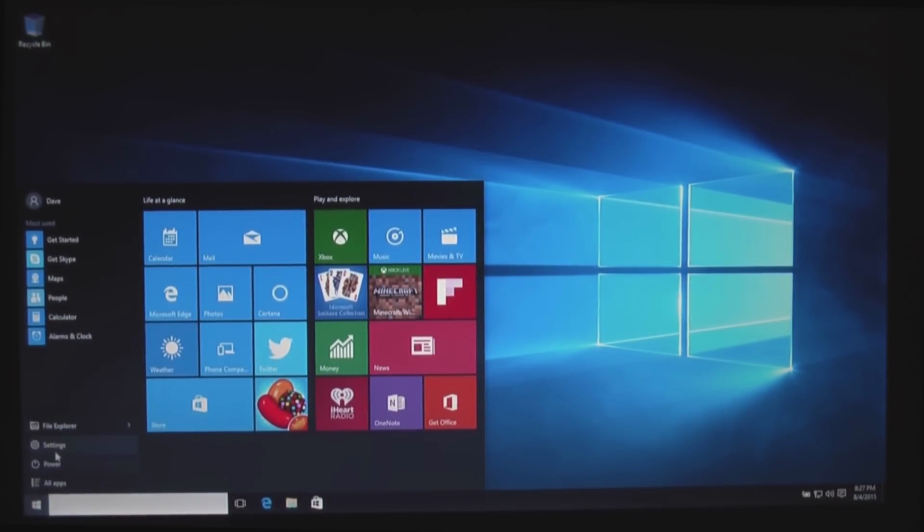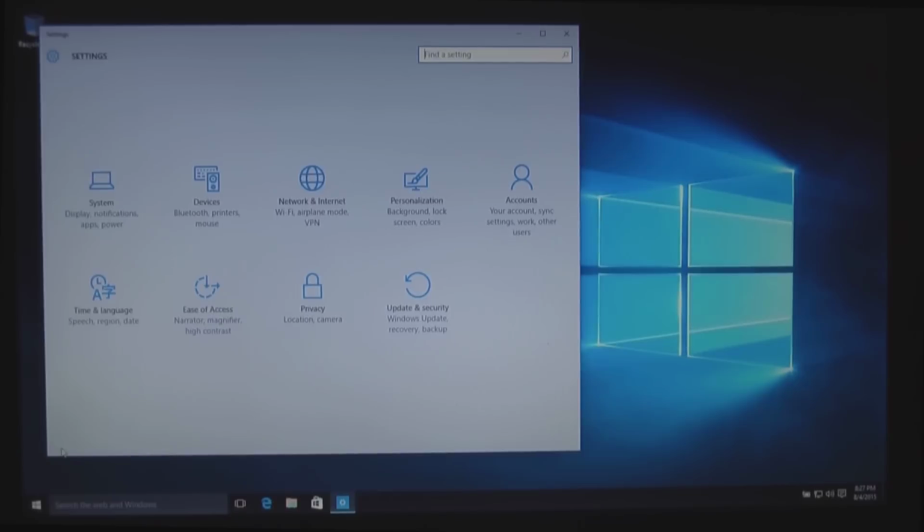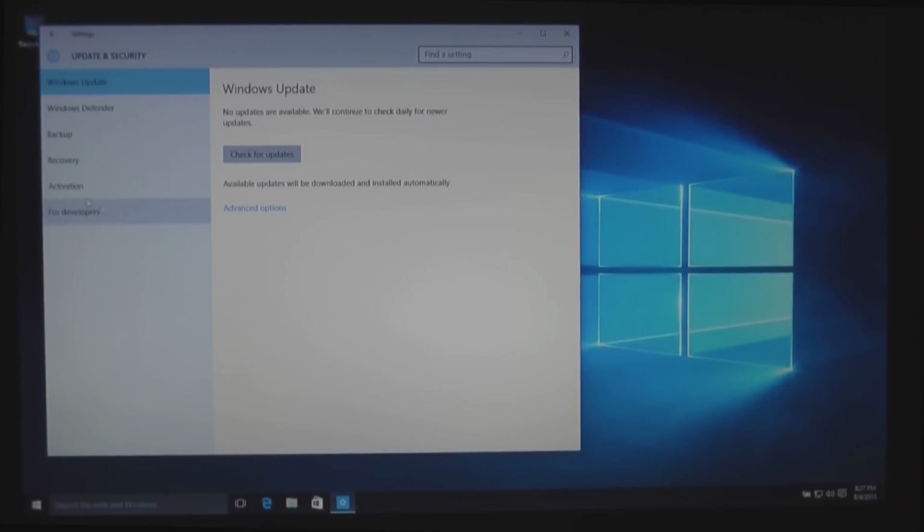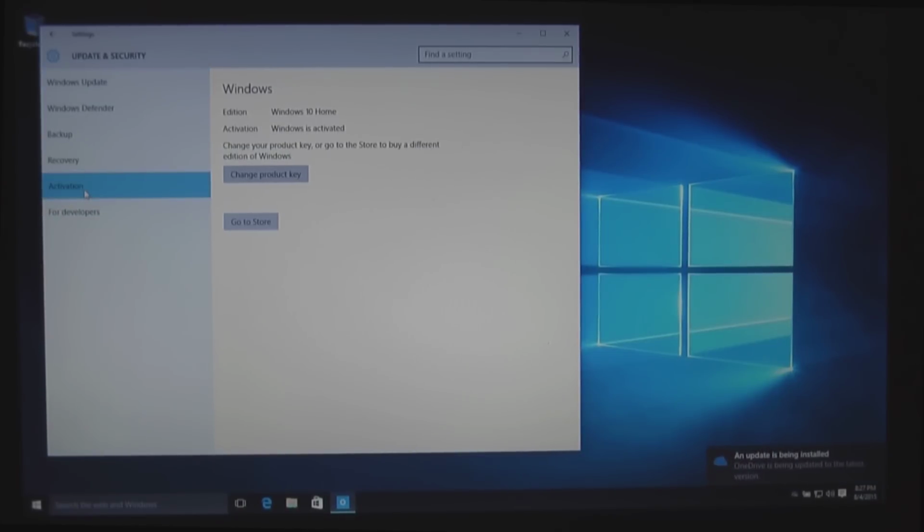We can go to Start, Settings, Update and Security, Activation. Windows is activated. That's it. Awesome. So it's a two-step process. You have a valid, activated copy of Windows 7, Windows 8, or Windows 8.1. You use Microsoft's tool to upgrade to Windows 10 Home.